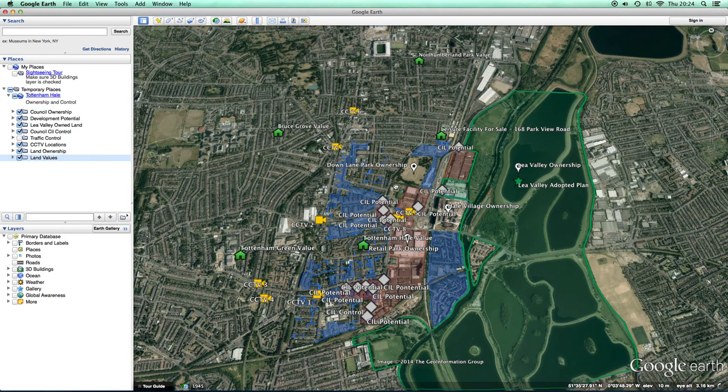But yeah, that's pretty much all the information. If I turn the traffic control on again, you can see that information comes up all together. So that is our Google mapping on ownership and control of Tottenham Hale. And yeah, feel free to have a look.